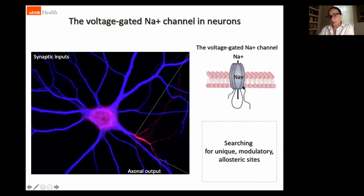So our research has been focusing on trying to identify new surfaces that could lead to allosteric modulation of the sodium channel, something that has been quite successful for other receptors in the central nervous system. And we have been focusing particularly on protein-protein interaction at the level of the C-terminal tail of the sodium channel.